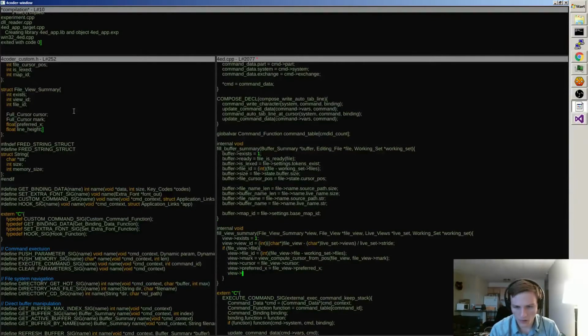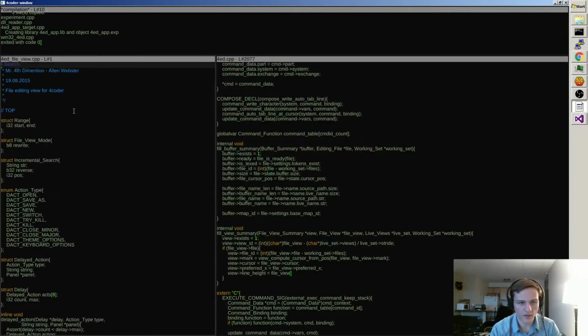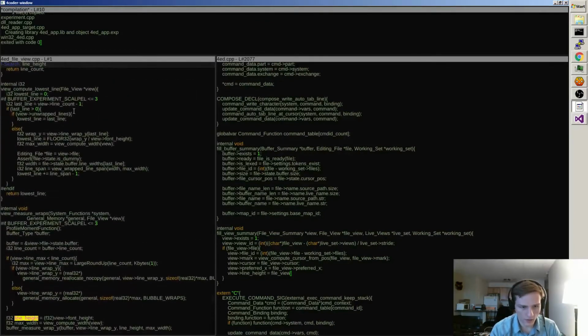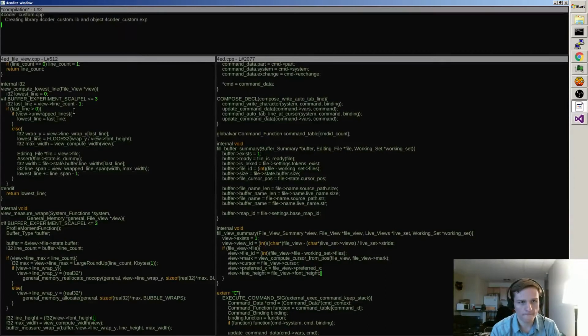View line height equals file view. Now I have to remember how to get font heights and stuff. I think this is in file view because it's such a pain. Line height. Where do I get line height? View font height. Right. Awesome. Font height. Okay.